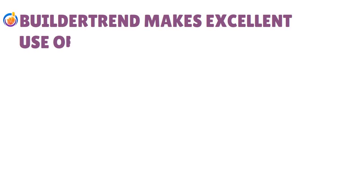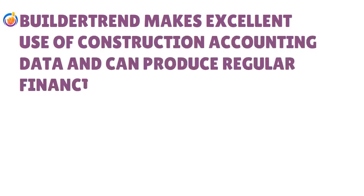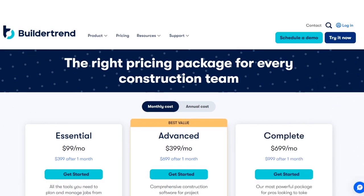So Buildertrend really makes excellent use of construction accounting data and can produce regular and granular financial reporting with all your key metrics. Here is the pricing for Buildertrend as of the date of this show. You can see here, but overall, we love this tool a lot because you can use it for a lot of stuff. And again, many in the construction industry consider Buildertrend to be the best accounting software for contractors.